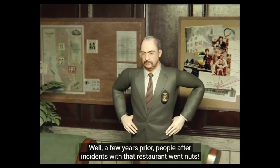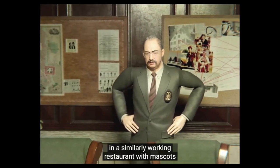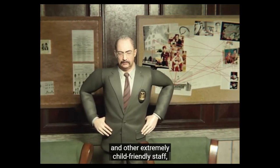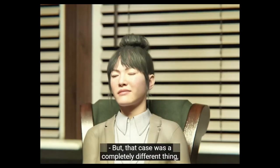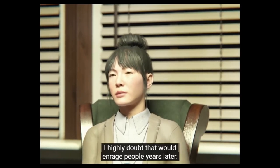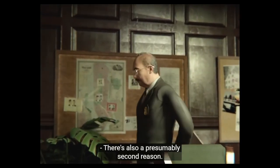After incidents with that restaurant went nuts. And I suspect is when they saw that something was wrong in a similarly working restaurant with mascots and other child-friendly staff, they immediately started to blame the owner for that. Wanted to deliver justice themselves. But that case was a completely different thing. I highly doubt that would enrage people years later. There's also a presumably second reason.